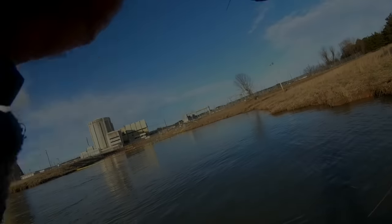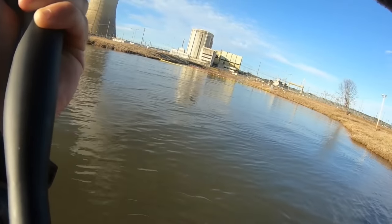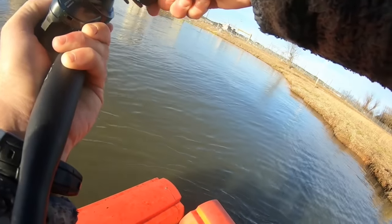Oh my gosh, it's a big one. That is a good one. I can barely move him. He's going to bait. Don't do that. How big is this fish? Oh my gosh, he's huge.